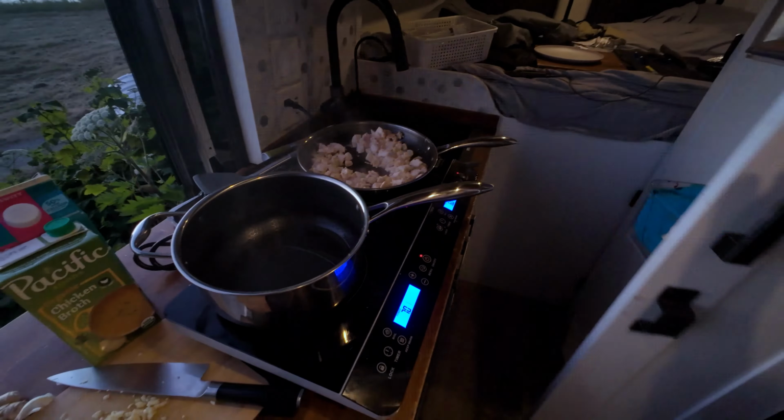All right, cooking. Our oil is heating up. We'll get it too hot actually. Throw in this curry paste and the garlic.